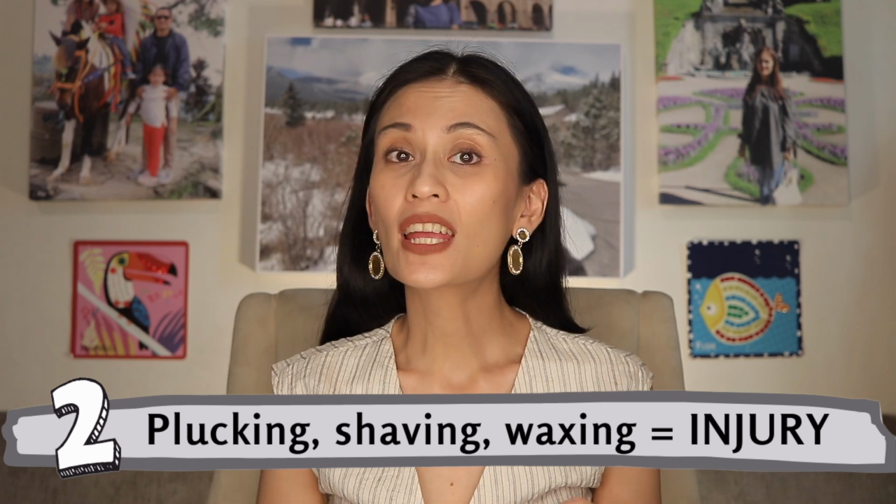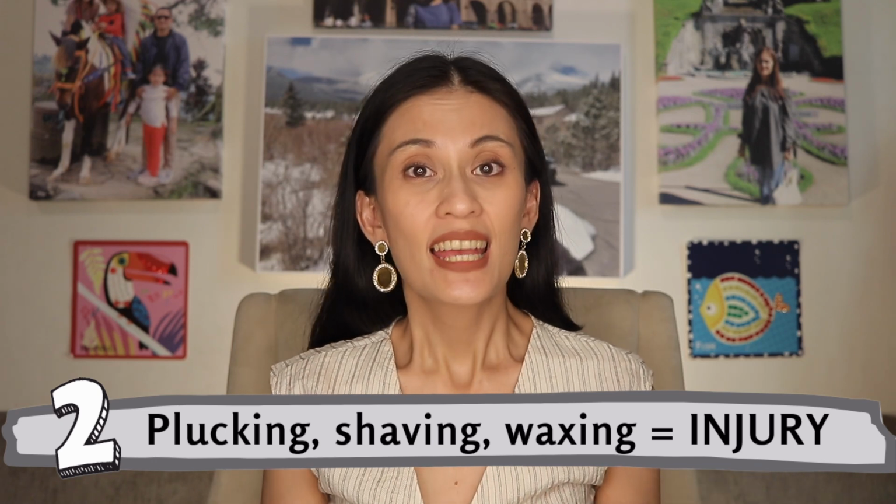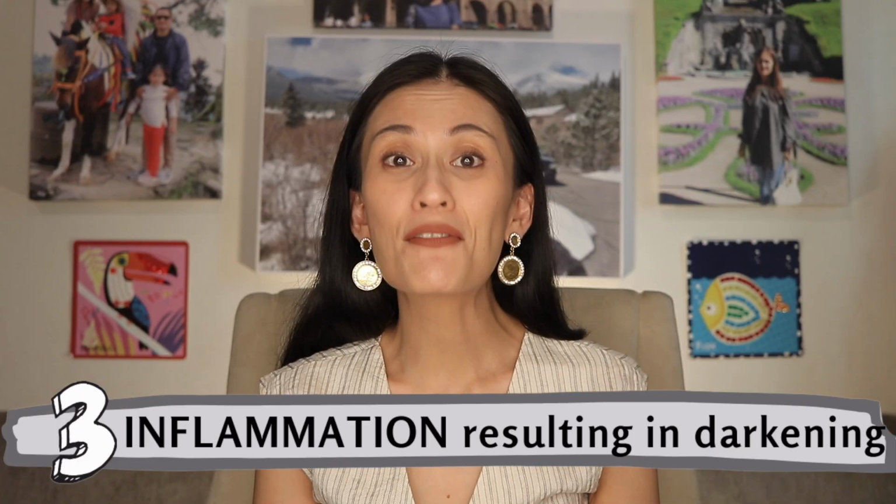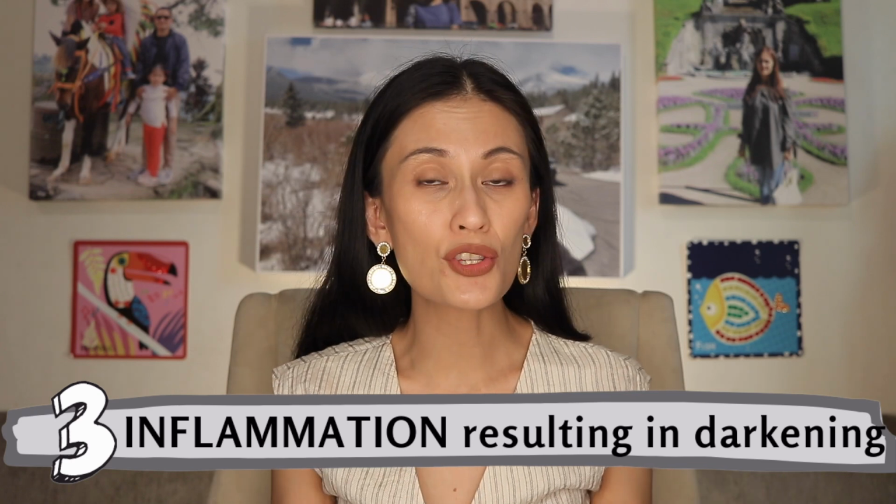Second, your plucking, your shaving, or your waxing can be perceived by our body as a form of injury, therefore stimulating excessive melanin production in the area of concern. Third would be inflammation, either from conditions or ingredients in certain products na pinapahid mo sa skin mo. This is especially true for those with sensitive skin.